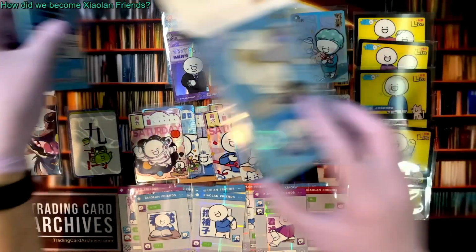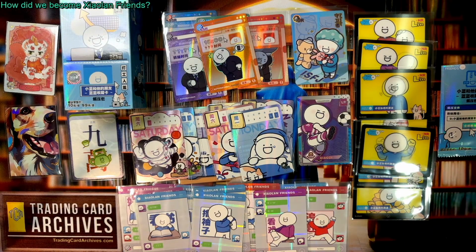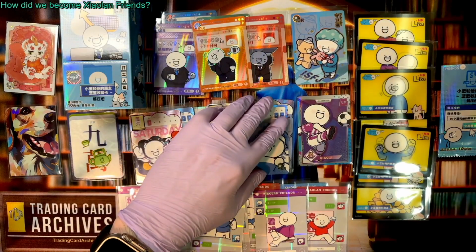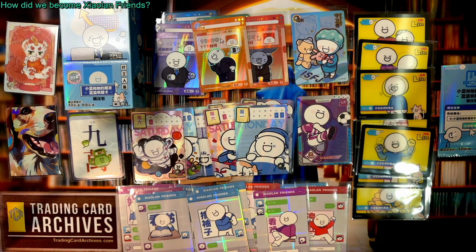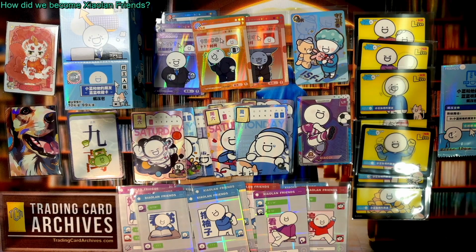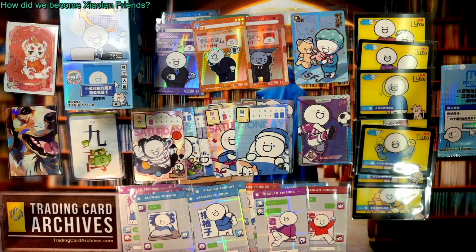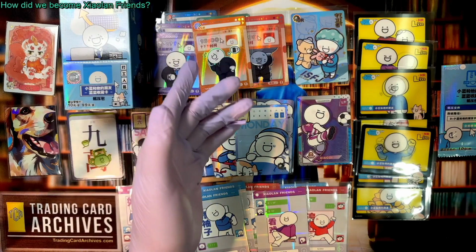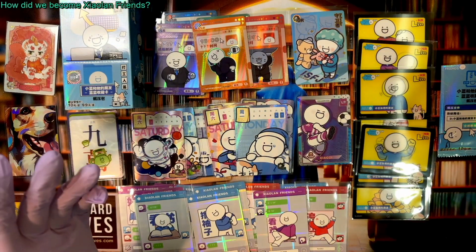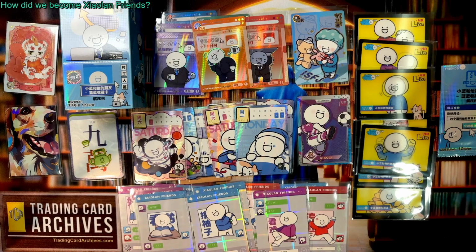All right, that is Xiaolan Friends. Xiaolan Friends, I'm gonna say. New trading card set from Kayou, very much focused in Chinese culture. So obviously, it's kind of impenetrable for me. I don't really know what's going on. Every single one of these cards, I would probably have to spend 5 or 6 minutes translating and researching, like looking at what does that even mean? Why is that funny? Because it's cultural things, right? So if you're not going to an office at a Chinese company, the cultural joke isn't going to make any sense, right? And so that's why these would take so much longer to translate than just words. But at the same time, that makes them really cool. So I'm happy to have it.